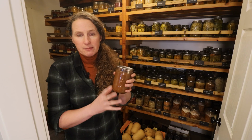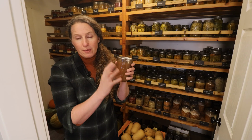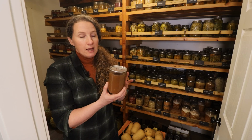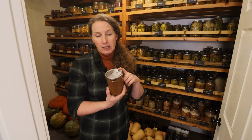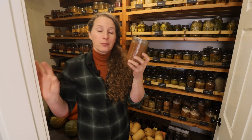So that's approximate. So if we guess here that we used around a pound or so, maybe a little bit more of the fruit, and we're going to say that was $1.50 worth of fruit in here, and then $1.50 for the lid. I do buy my lids in bulk, so they are a little bit cheaper for me than that. Then we're looking at around $3.